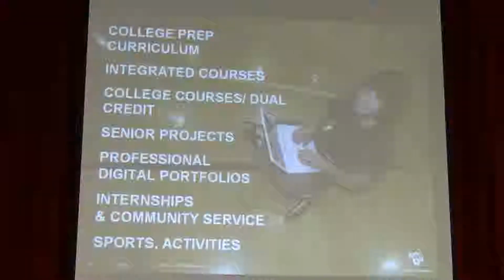It's a requirement. They do internships, so they must complete a 50-hour internship. Many are done in the community that they reside in. Start working out in the community with those business people. Start forming some relationships. Many of those turn into jobs. Start getting some real-world experience before you get out into the real world. See if that's what you want to do before you get the degree and then figure out you don't like it, which sometimes happens.